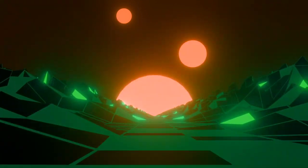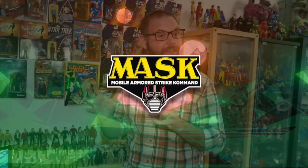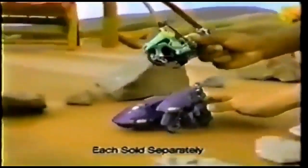In 1985, Kenner released the Mask toy line. Now this toy line differed from other toy lines at the time because although it had action figures, this line was clearly all about the vehicle. Being piloted by either the heroic Mask team or the villainous Venom team, each vehicle had the power to transform into a battle mode, and that, as a kid, was the coolest thing ever.